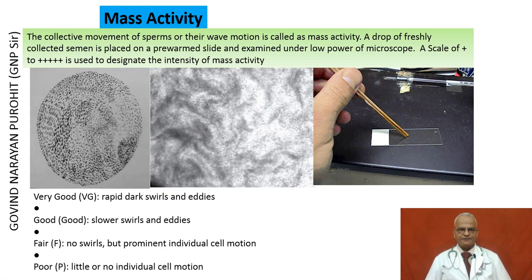Now, the first microscopic evaluation is the mass activity. The collective movement of sperms or their wave motion is called mass activity. A drop of freshly collected semen is placed on a pre-warmed slide and examined under a low power of the microscope. You can see here there is formation of swirls and eddies, and it appears that the semen is moving around very fast, and a scale of +1 to +5 is used to designate the intensity of mass activity.